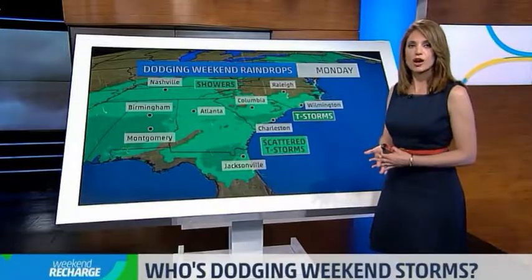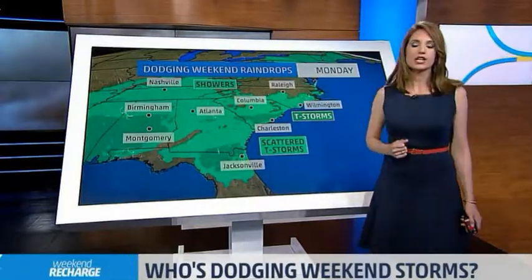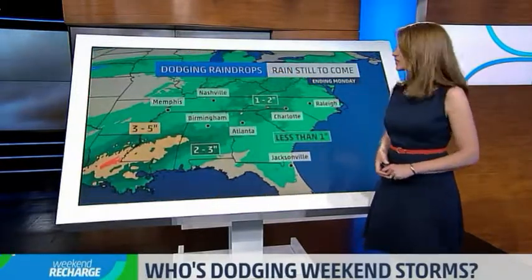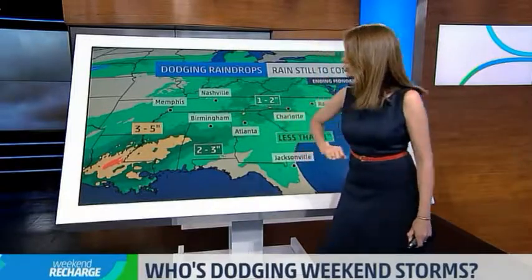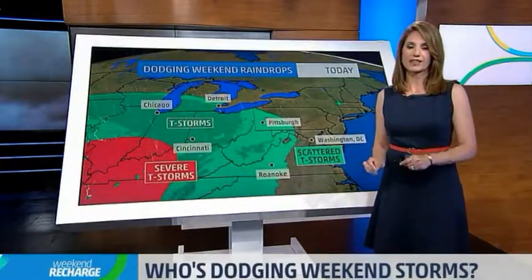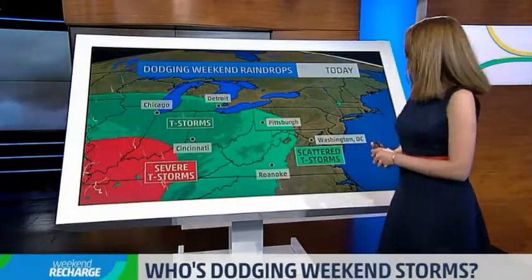Any of these spots capable of picking up a quick inch or two of rainfall before all is said and done. But even hanging on to Monday with scattered showers and thunderstorms across the southeast. So this is where we're going to see those wet conditions continue. And as I mentioned, maybe a quick 1 or 2 inches. Those areas in yellow, though, where we've seen so much rain already, that's where we could be picking up more like an additional 3 to 5 plus inches over the next day or two.